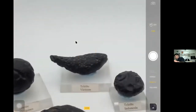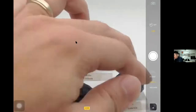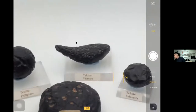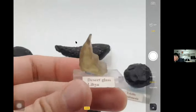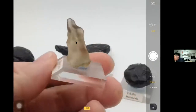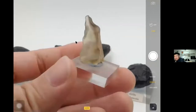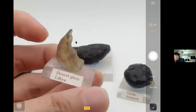Okay, last but not least, I want to show you some Libyan desert glass with my brothers standing behind as support. Brothers of tektites, band of brothers. From Libyan desert glass. It looks like a Golden Globe Awards, you know. If you can just put the awards below. Ta-da!